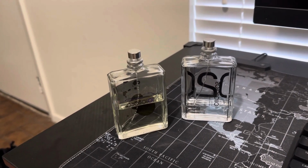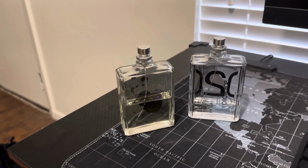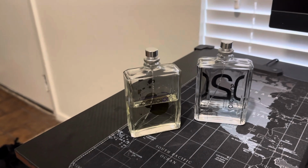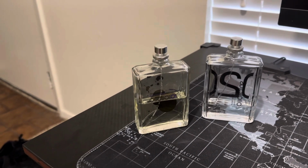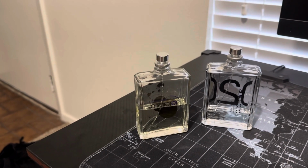Number two, I recommend Vaseline, especially around the wrist area, on the arm, whatever. Just apply that prior to spraying your main scent, and you should notice a little bit more longevity, mainly longevity for that.